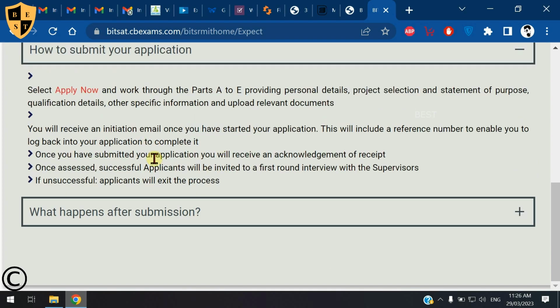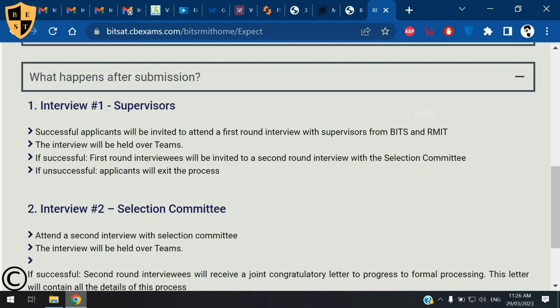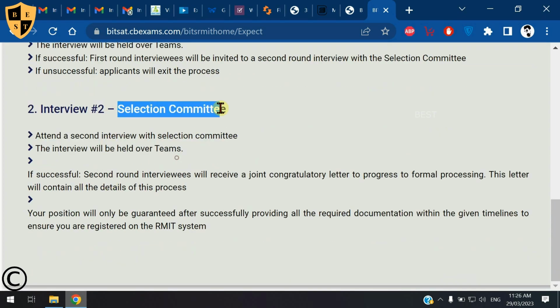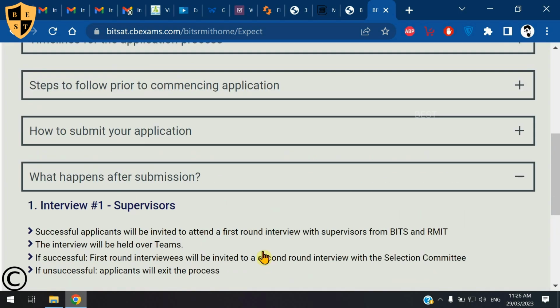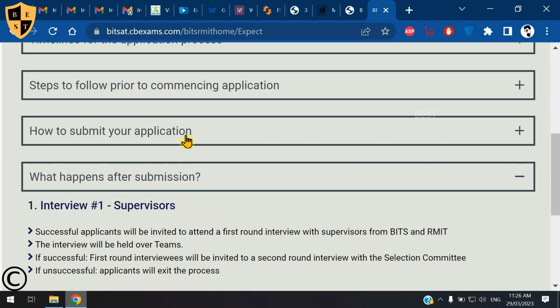Okay, so now let's see how to submit your application and what happens after submission. As we have seen all the due dates, first you have the interview with the supervisors, and then you have the interview with the selection committee. So you have 2 interviews. I hope you will do your best in the interview, and I wish you all the best.